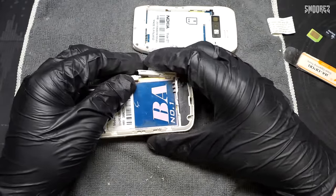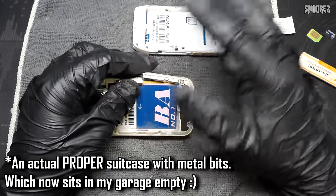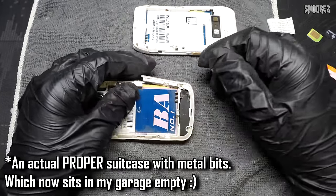in my phone drawer at the moment. I actually bought a suitcase recently to put some of my collectible phones in. So that's kind of cool. Just thought I'd let you all know.